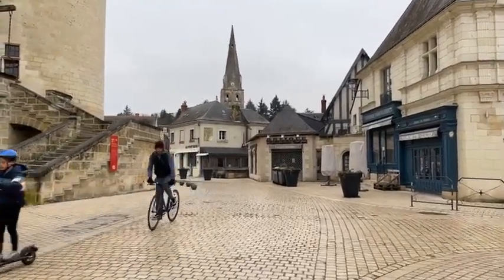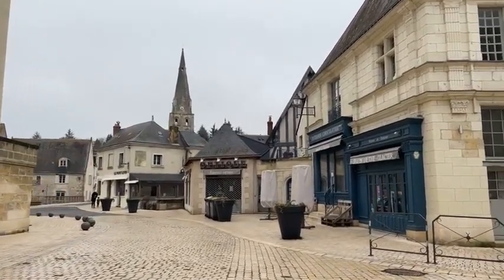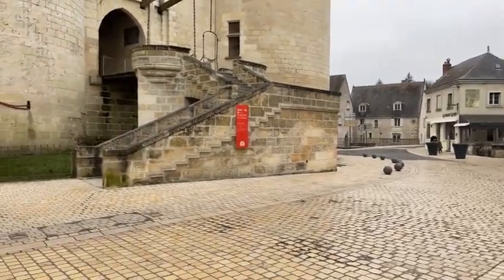You see the church Saint Jean-Baptiste in the distance there. And literally you're walking by the chateau, right? This is the drawbridge we just stepped out of.